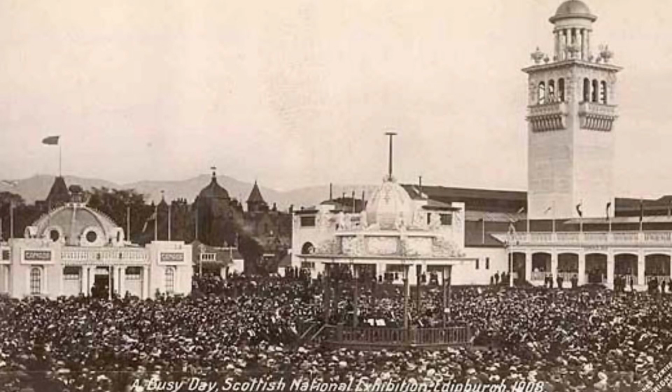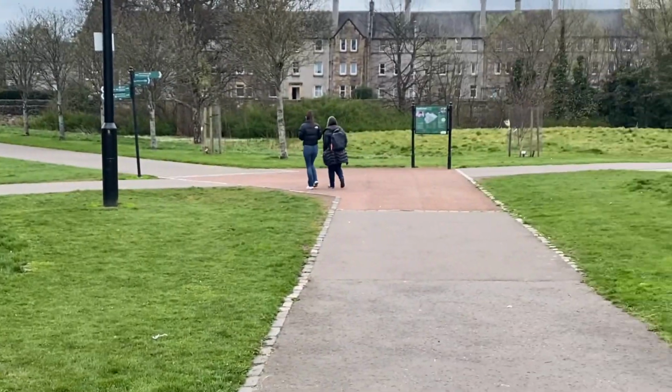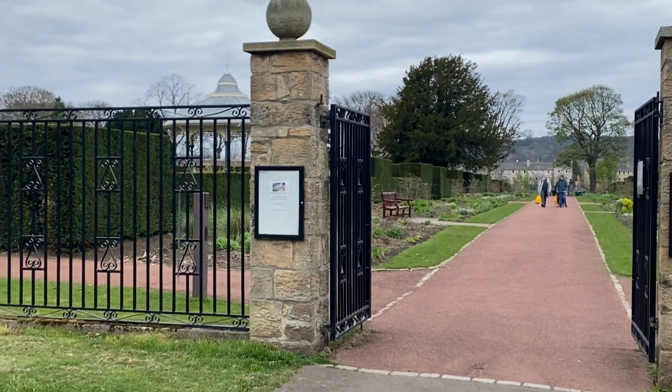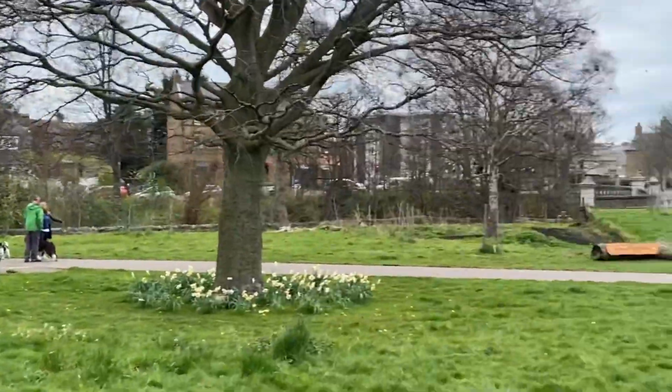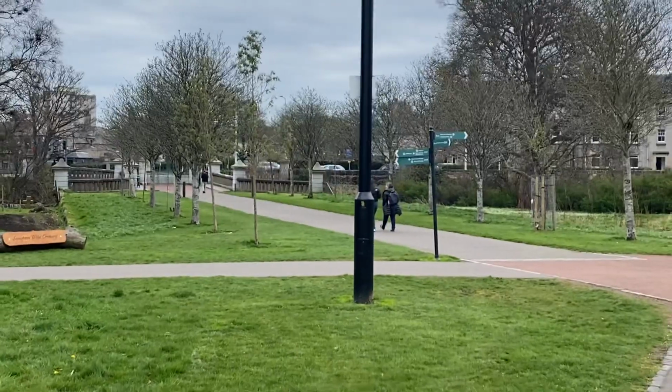And in the main part of the park, they've got like a big skate park and sports centre. So I think this is the kind of bridge here, Exhibition Bridge, where people would walk along here and then enter the big gates there into the exhibition in, I think it was 1908 I read, but I'll find out, folks, the exact date. So let's go across here and continue our walk into Edinburgh.